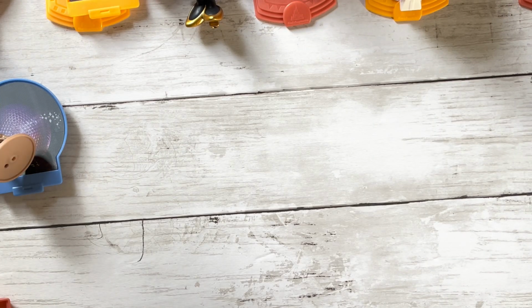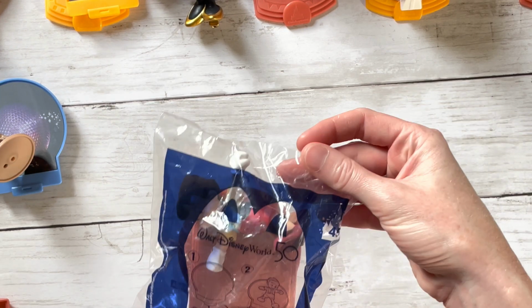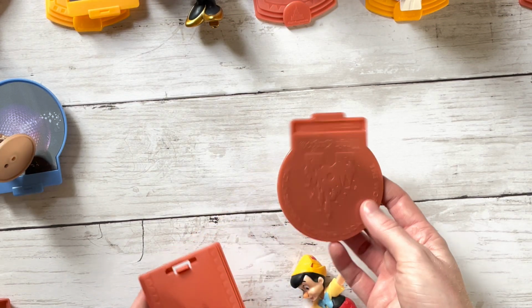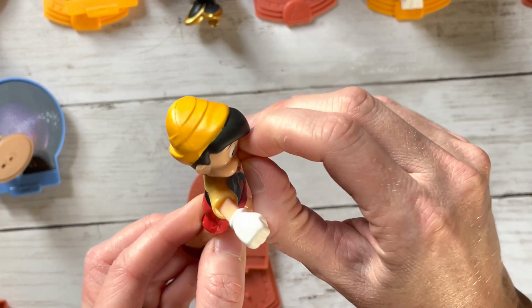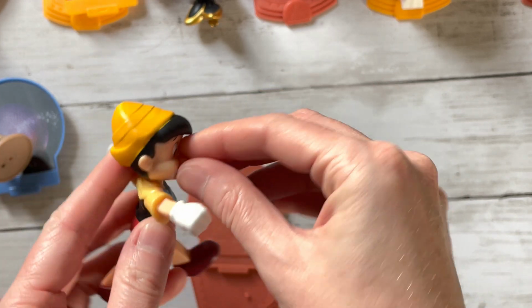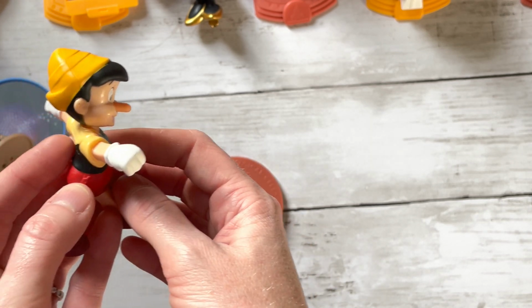Last but not least, to pair with Jiminy Cricket is number 45, and that is Pinocchio. And of course, little Pinocchio is Magic Kingdom base. And here he is. He is ready to march. Oh, but his nose grows a little bit. How can I do this? His nose, like, there we go. So when you move him forward, his nose sticks out.